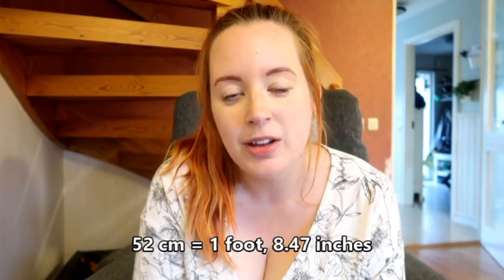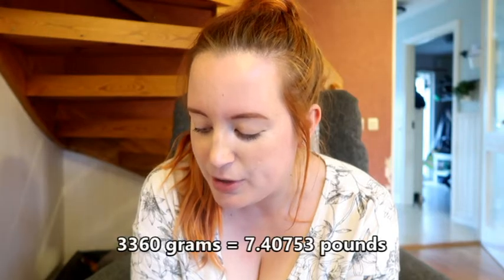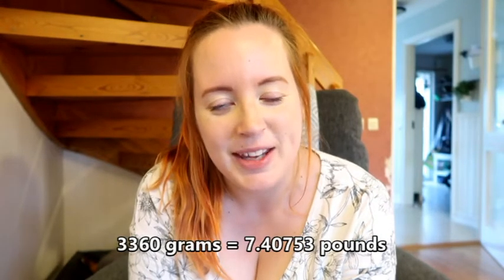So baby girl, which is what we're calling her right now because I'm thinking of making a name reveal video, she was born on July 12th at 6:08 a.m. and she was 52 centimeters long, and she weighed, let's see, I always mix all the numbers up, 3,360 grams is what she weighed.